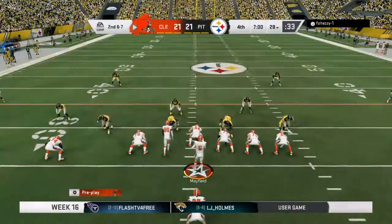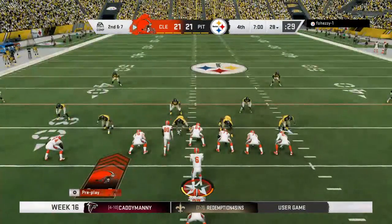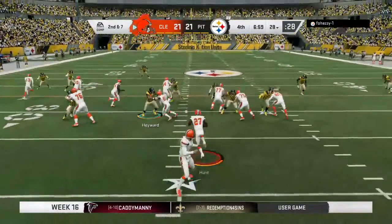Here's 2nd and 7 now from the 28. 50's a month. 50's a month. You ain't doing nothing, Doug. You ain't doing nothing. They stay on the ground.